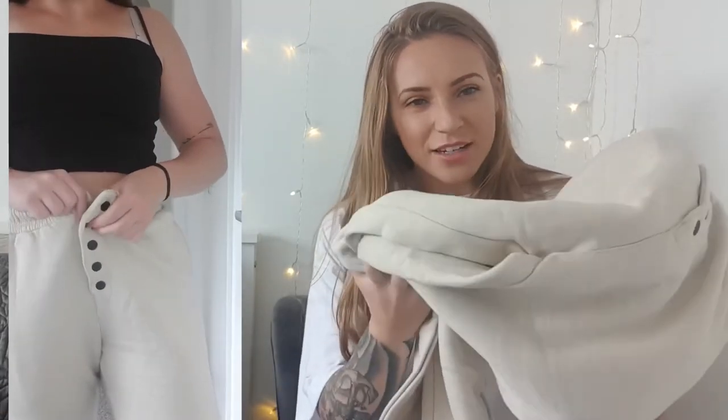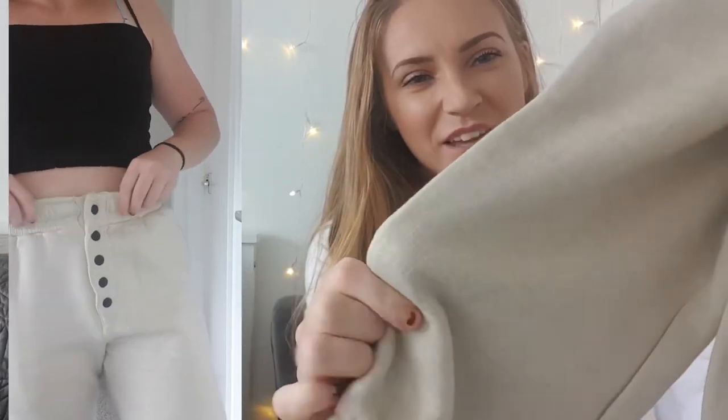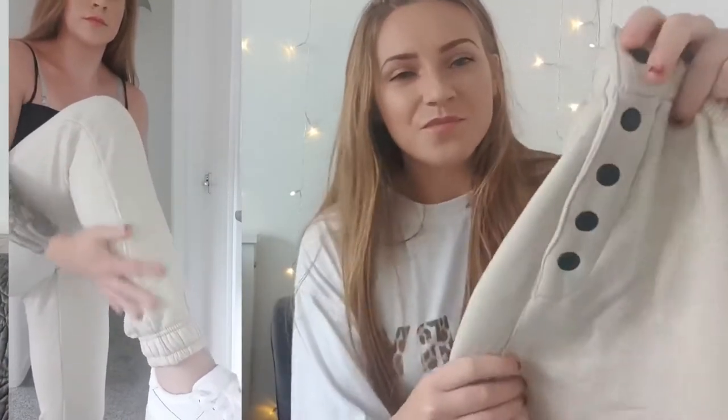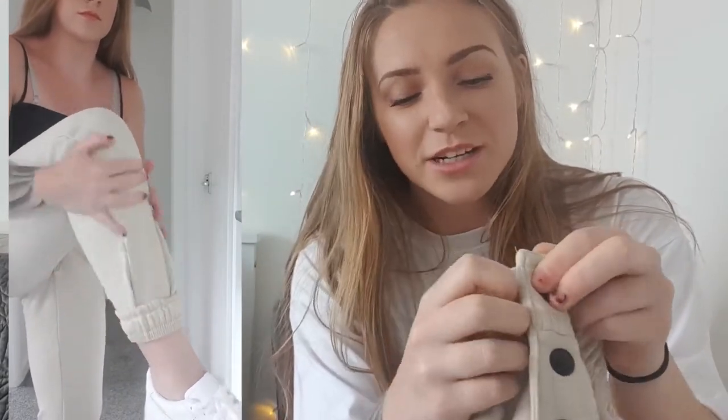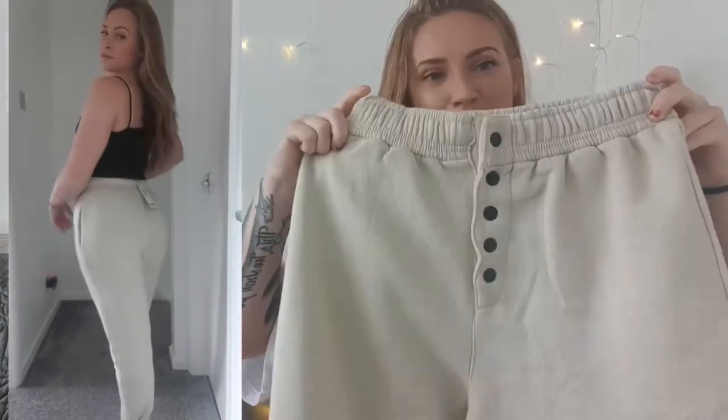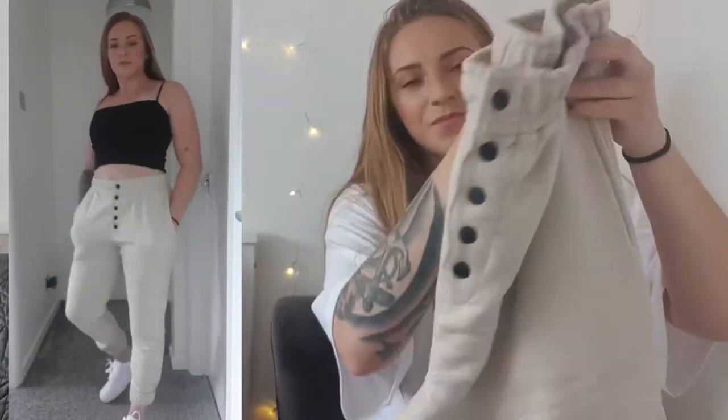Now, I was expecting these to be a bit more of a darker sand colour based on the picture on the website, but they are quite a very light sand, like beigey sort of colour. What? I didn't even know ecru was a colour. Has anyone heard of ecru? So yes, I got them in a size 10 and they were £14.40. They have these lovely popper details, and the poppers do actually work, but they are very secure, so it's not like they're going to pop open bending down or anything like that.